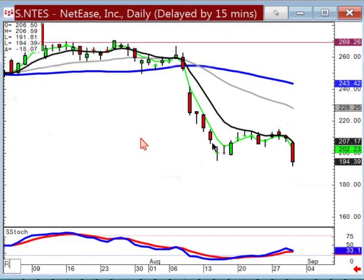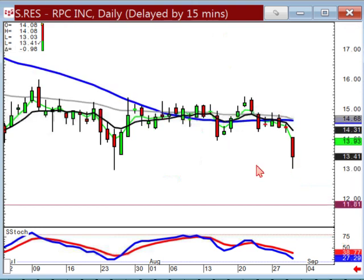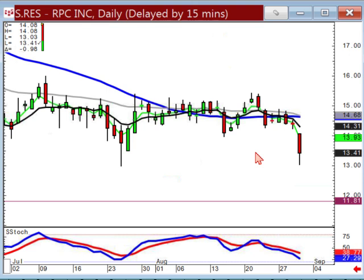RES, another. You can see kind of the little support level, doji gap down. Another one that you could be shorting, looking for much lower. How many shorts versus longs do you have in the portfolio?